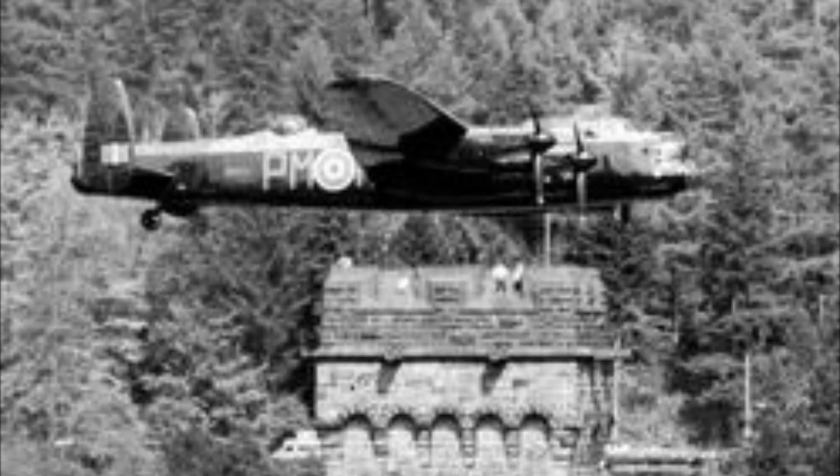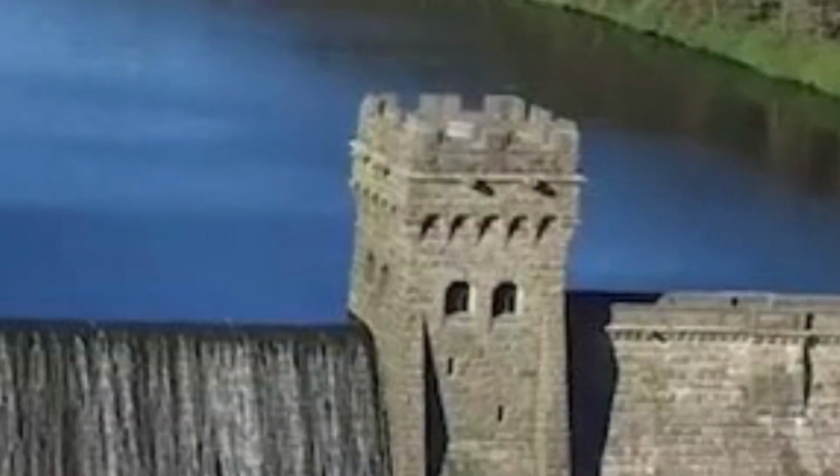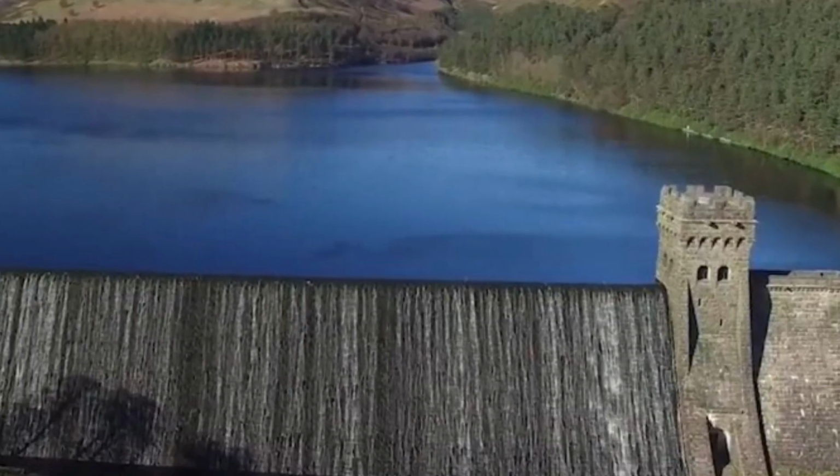During World War II, even as those villages were being prepared for a watery oblivion, the RAF's now famous 617 Squadron were flying their Lancaster bombers around the existing dams, practicing low flying and bomb aiming for their bouncing bomb raids on similar dams in Germany.